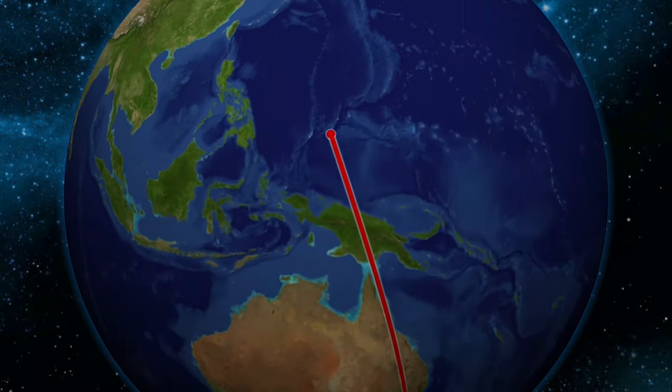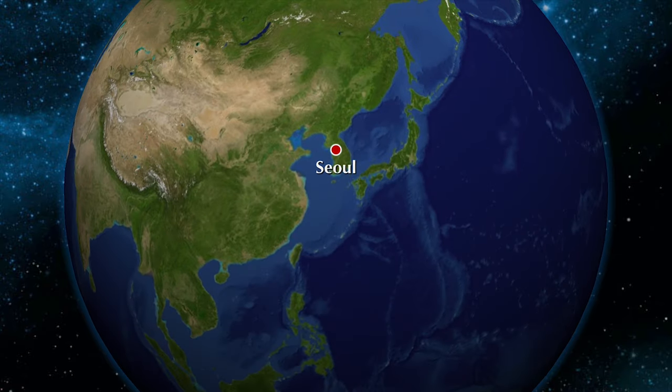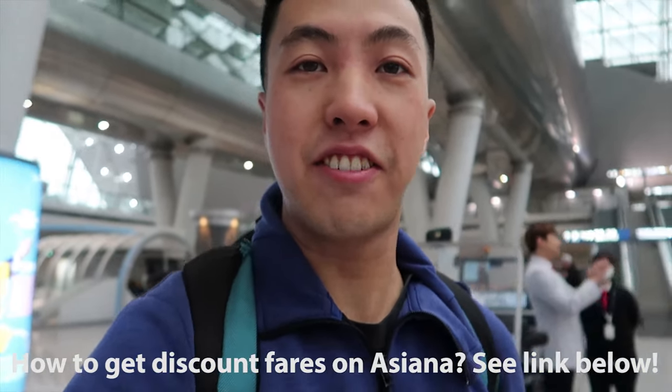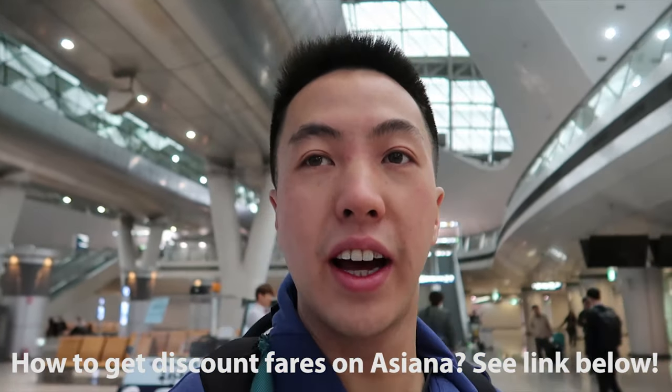From earlier, I flew Sydney to Seoul, and now I am flying Seoul to New York, which means that this is the second part of the flight. So this time I'm actually flying economy class again. Well, again, this is part of the discount fares that I bought at 1,161. I mean, come on, that's already a bargain. You can't expect too much out of that flight.